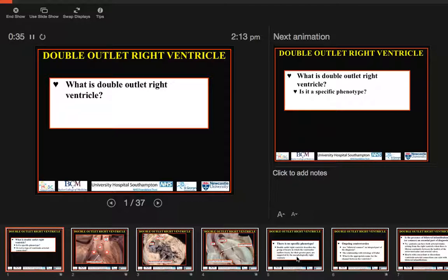So double outlet right ventricle is probably more contentious and arguably still one of the most contentious entities. So what precisely is double outlet right ventricle? And again, I believe we should be using definitions that are immediately understandable. So what does double outlet right ventricle intuitively mean to you? Both arterial trunks are coming out of the right ventricle.